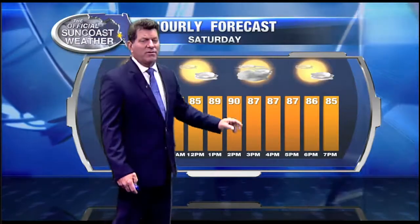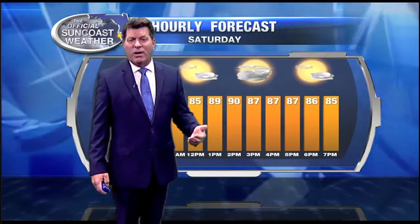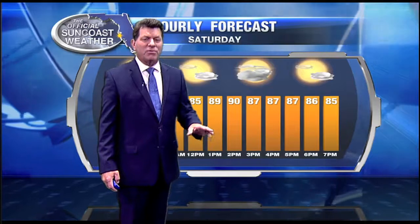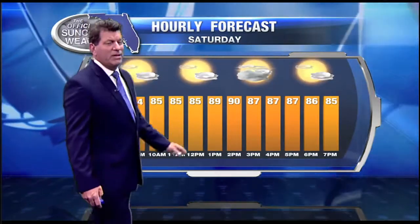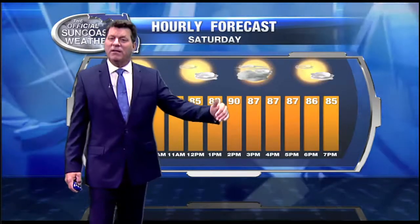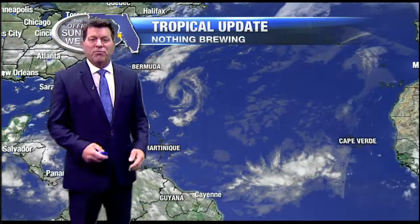Expect the clouds to be around. Now there is going to be another chance for some morning showers. They'll be isolated, scattered showers or an isolated thunderstorm in the morning along the coast. And then if we see anything at all, the rain chance only at 30% appears to be inland, east of I-75, pushing toward the East Coast.